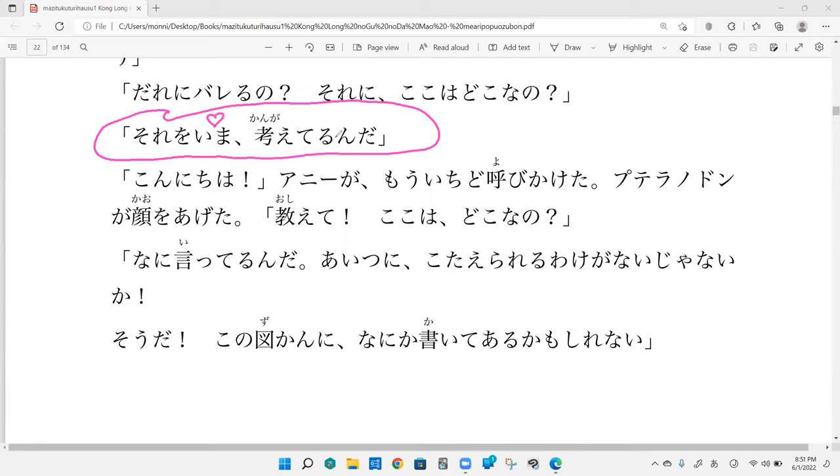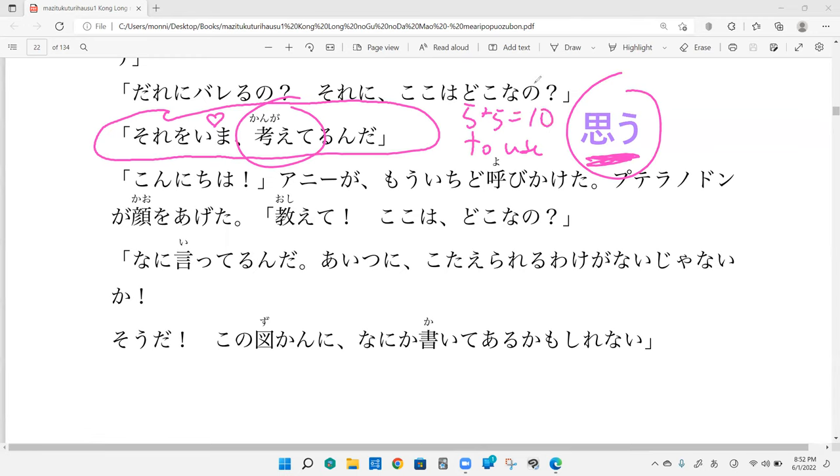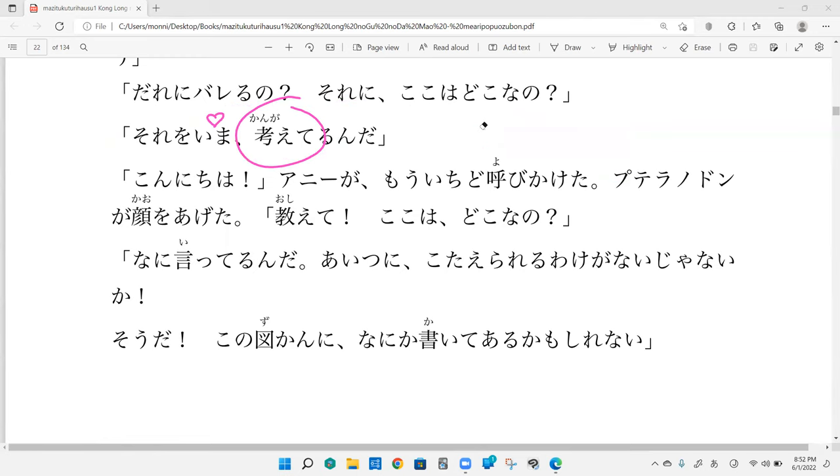Kangaeru. Okay, it's to know. So kangaeru actually means to use your brain. Think. Yes, it's a little bit different than omou, which is why I decided to say use your brain rather than thinking, because in English these two words are translated the same, but you can't use them in similar contexts, because omou is thinking without using your brain. So if you thought in your brain, today's a nice day, you'd use omou, like kyō wa ii tenki kana, you're thinking that. But kangaeru is like 5 + 5 = 10. Any kind of using the brain to make thoughts rather than just having thoughts.